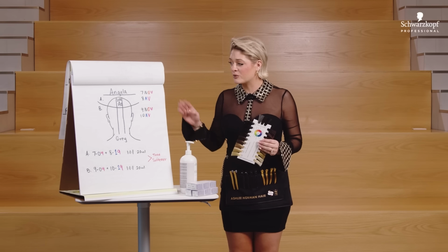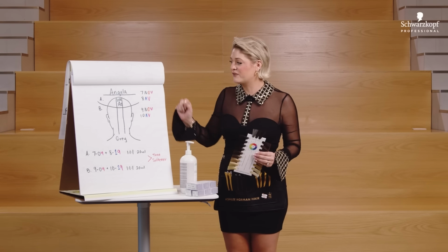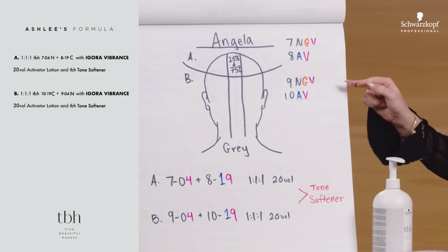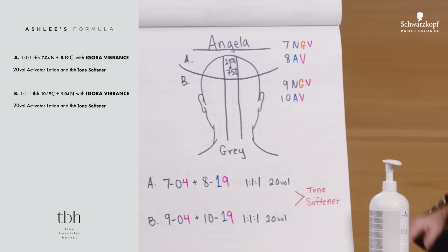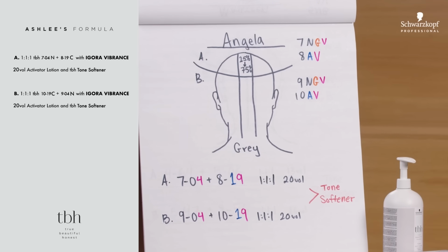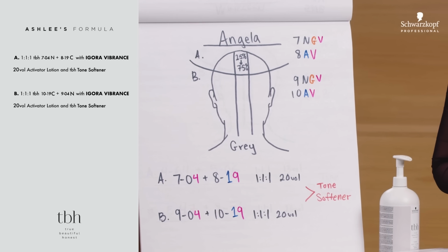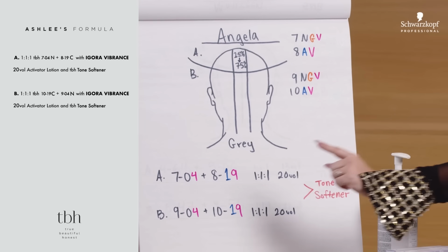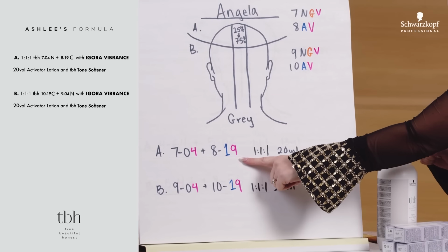We did two different formulas. We did a darker to lighter melt using a level 7-8 at the root and a level 9-10 through the mid-lengths and the ends. Our formula here was level 7 natural gold violet and level 8 ash violet, which translates to the 704 and the 819.